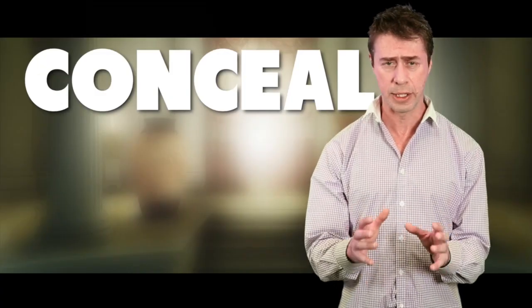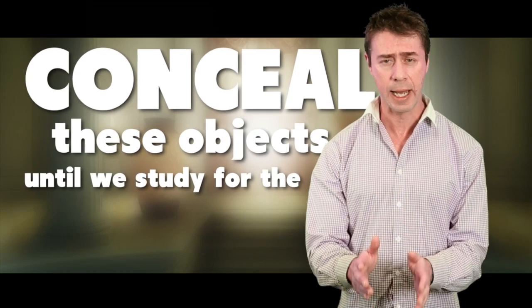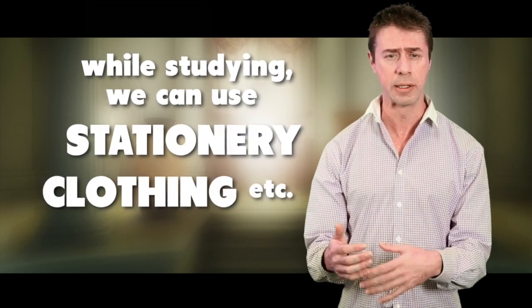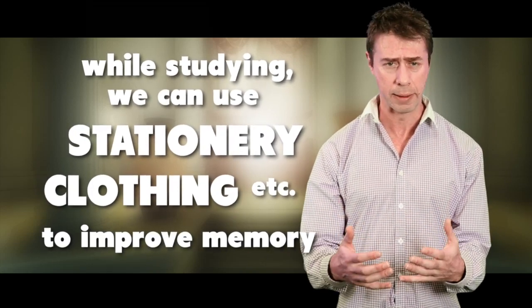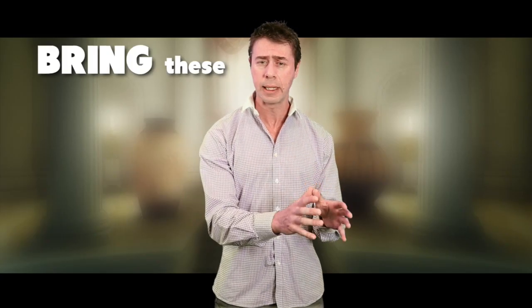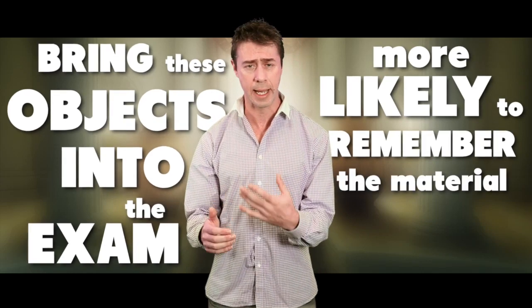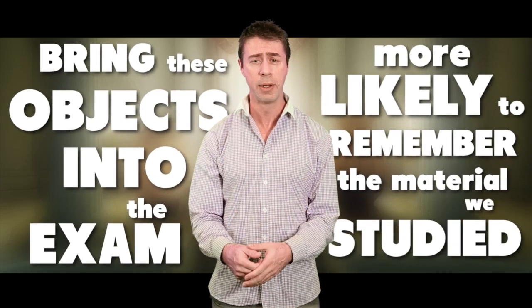Second, we should conceal these objects from ourselves until we study for this exam. And then while studying, we could use these stationery, wear these clothes and accessories and so forth to improve our memory. Now, if we remember to then bring these objects into the exam, we are more likely to remember the material we studied. Our performance in the exam should improve.